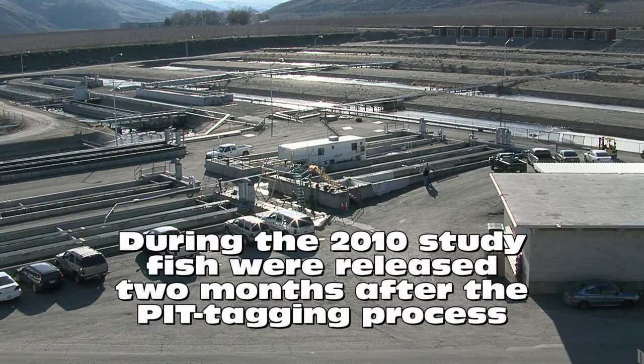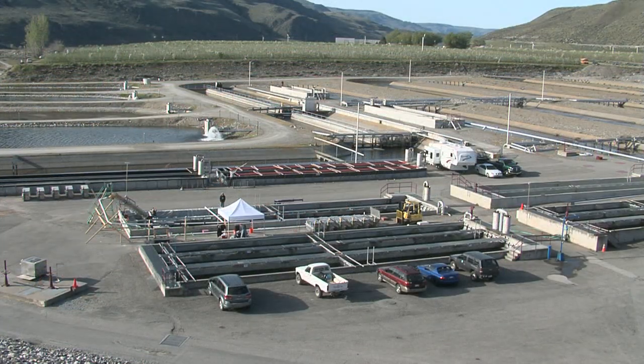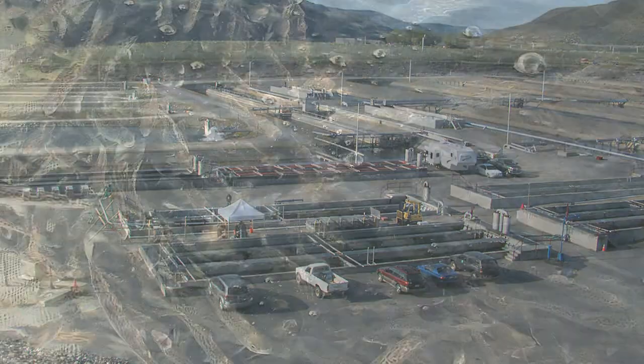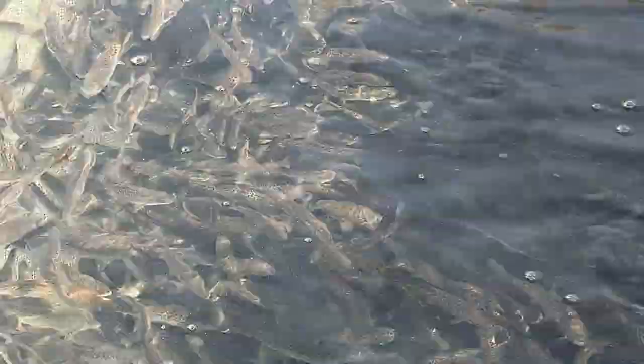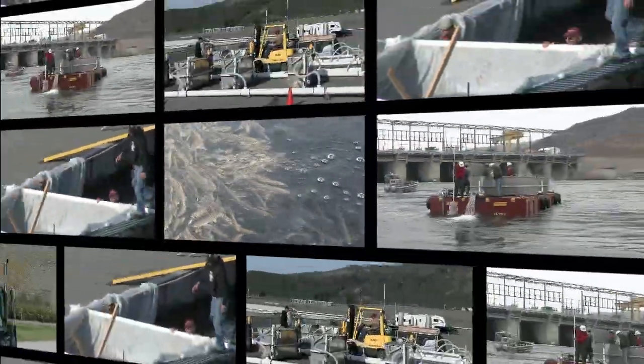By modifying the handling protocols, the fish were provided a 2-month recovery period so that fish stress, poor pre-release growth rates, and tag shed could be eliminated from the study. The idea is to have healthy fish that have not been stressed prior to release, so that the measurement of survival while passing through Wells Dam is truly indicative of the population of untagged wild and hatchery fish migrating through the project during the 2010 migration.